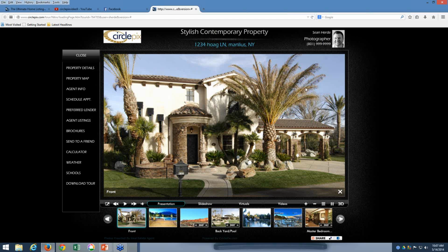Your agent photo, which is one of the most important things on your tour, will be found in the top right corner. Okay? And if we click on my agent picture here, it'll bring forth information about me, the agent. Second, we use large images. We want people to be engaged in your property site. We want them to hang around.